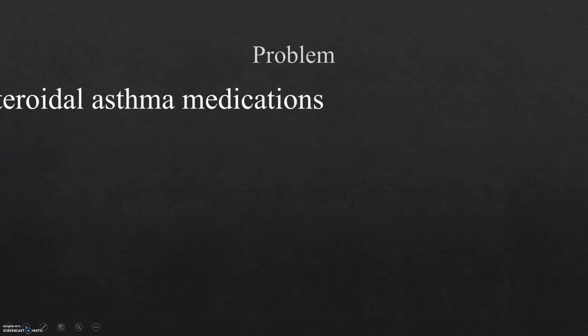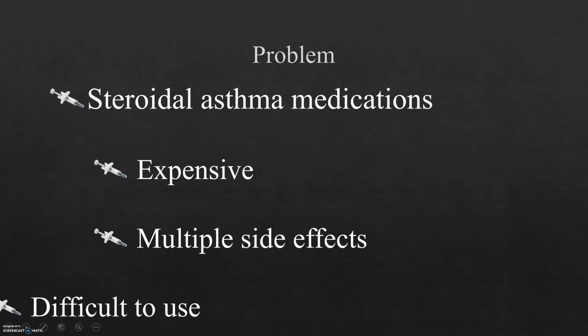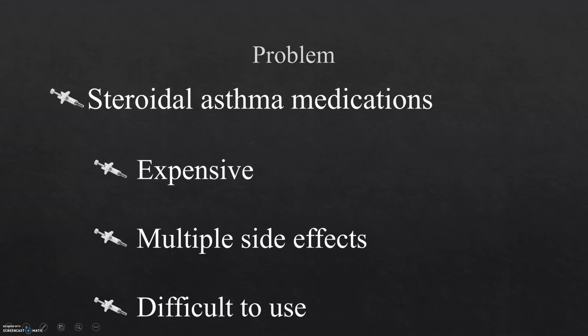The problem with asthma medications nowadays is that medications contain steroids and corticosteroids that are: 1. Expensive, 2. Have multiple side effects, and lastly, they may be quite difficult to use because some require extraneous machinery such as aerosol machines and inhalers.